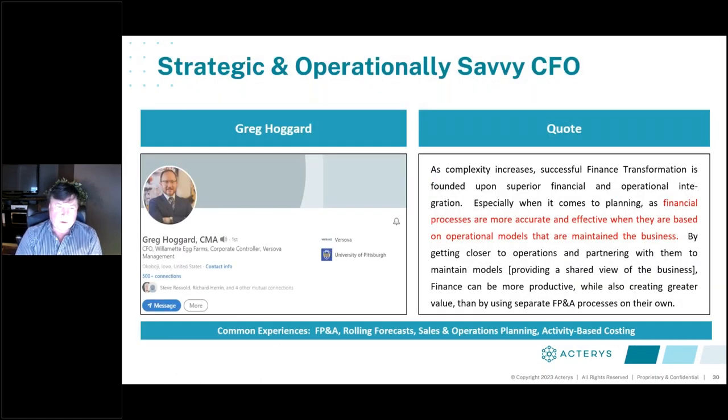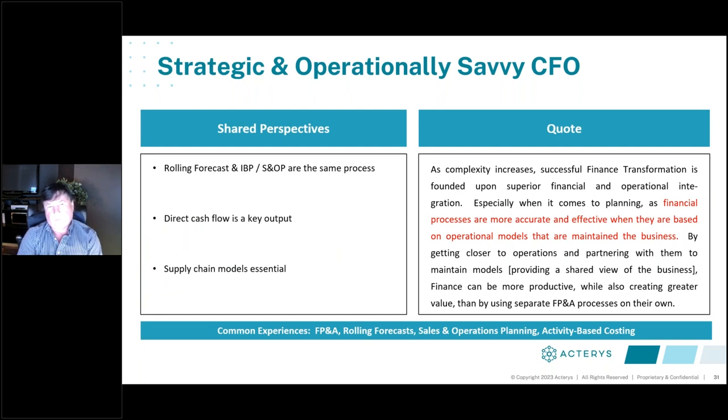One of the things I wanted to point out here is that when I talk to operationally savvy CFOs, and Greg here is a guy that I know very well, these guys tend to have a different view on what are best practices. By the way, you can see the quote that he gave me over on the right. But typically, when we say things like rolling forecasts and integrated planning are really the same process, not everybody agrees with that, but anybody who's done FP&A work, sales and operations planning, activity-based costing, I never get a pushback on this stuff because everybody sees the same thing.